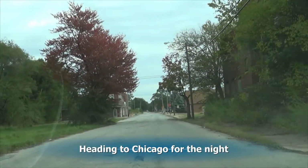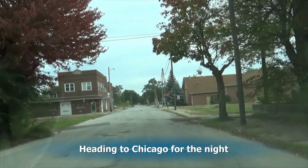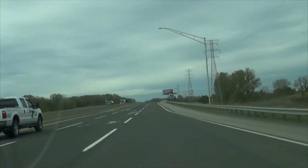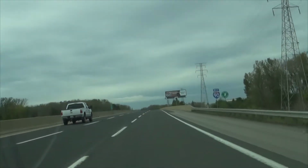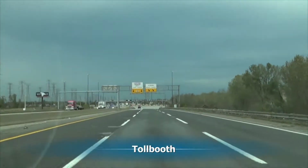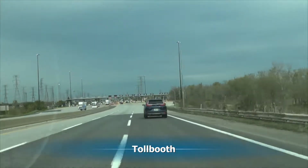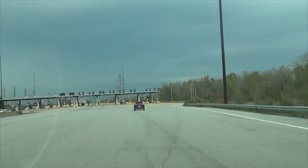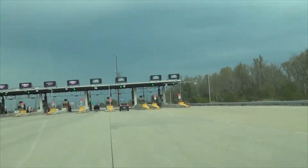And now it's time to head off to Chicago and to look around downtown a little bit before spending the night in a hotel there. I forgot to set the GPS to no toll roads, and so we're going to go through a lot of toll booths and toll bridges. Pay about $5 to get into Chicago. There are other ways though.